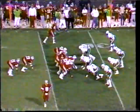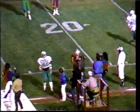Hall goes in motion out of the wishbone. Wide receivers left and right. Rucker steps away, rolling to the near side, throws. Oh, that ball took off on it. That ball really took off. He threw that ball almost into the stand. Incomplete. Shane Hall was the intended receiver, but unless Shane had a pogo stick, he wasn't going to get anywhere near that ball.